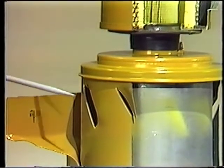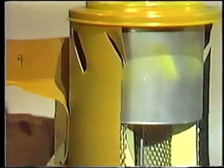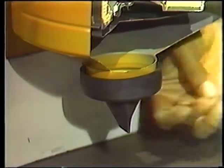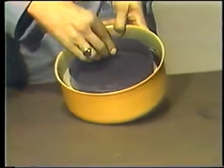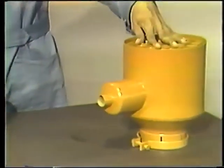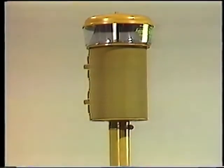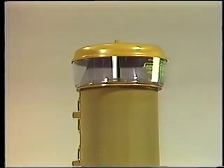Pre-cleaners mounted behind the grill screen may be an integral part of the air cleaner canister. Dirt separated by the pre-cleaner is discharged at a rubber unloader valve or trapped in a collector bowl, which is periodically emptied. This type directs the dust to the muffler, where it is expelled with the exhaust. Pre-cleaners will remove from 80 to 90% of all contaminants before they reach the primary element.